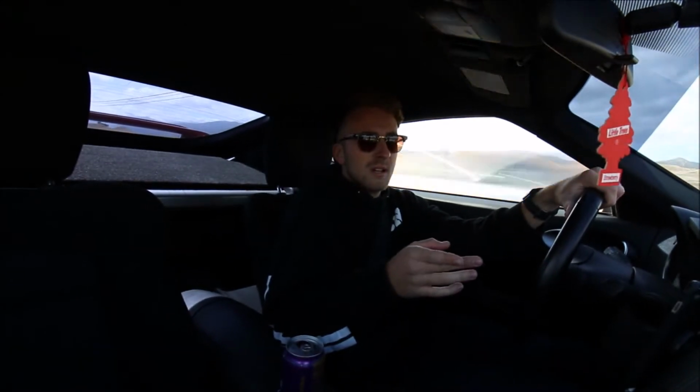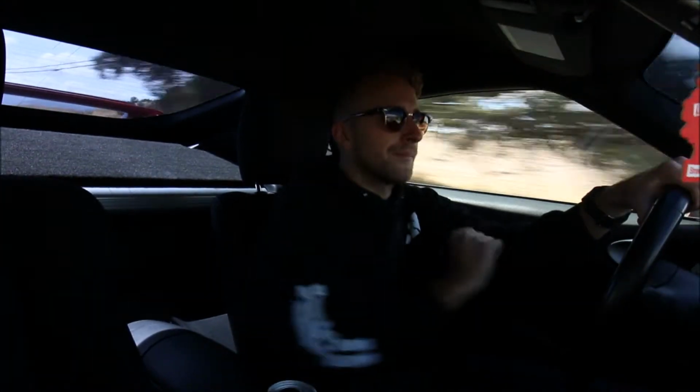The car's around 332 horsepower right now. I don't remember the torque off the top of my head. Maybe it's low 2s. But with the air intakes and the exhaust, I don't know, maybe it gave it like 10 more horsepower, maybe.